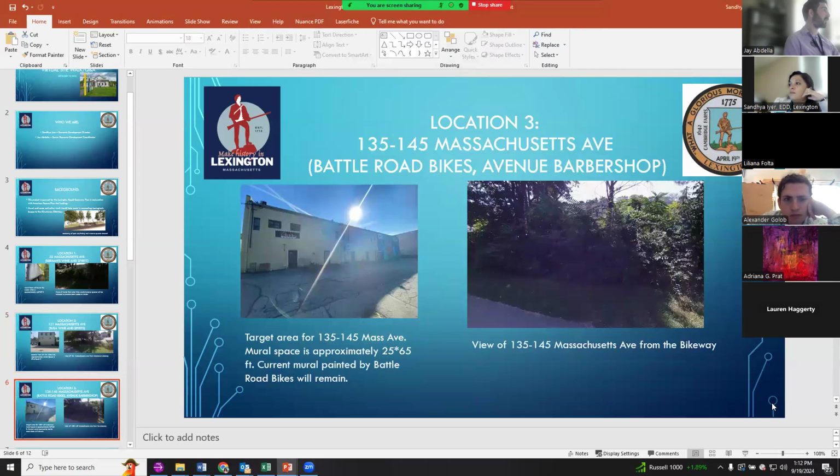So location 3. This is on the entire facade, 135 to 145 Massachusetts Ave, connecting multiple businesses together. As you can see on the far right of the left photo, there's already a mural that is there. This was painted by the store Battle Road Bikes, I believe last year, and that mural will remain on the wall during this project and will not be removed.